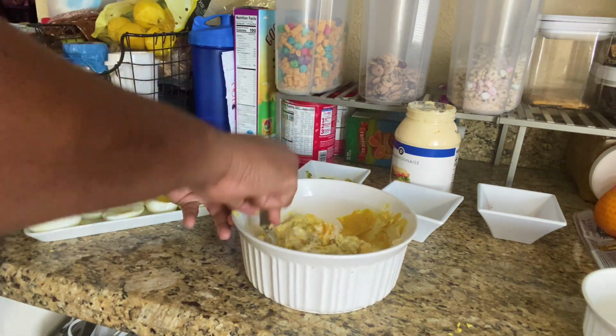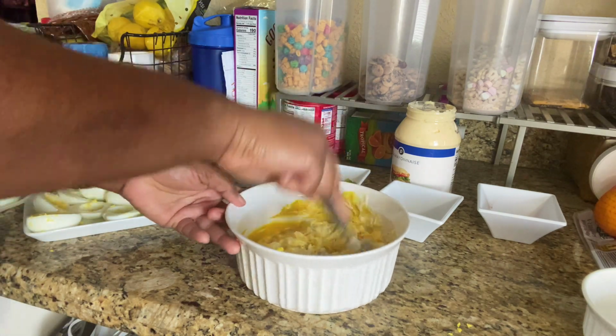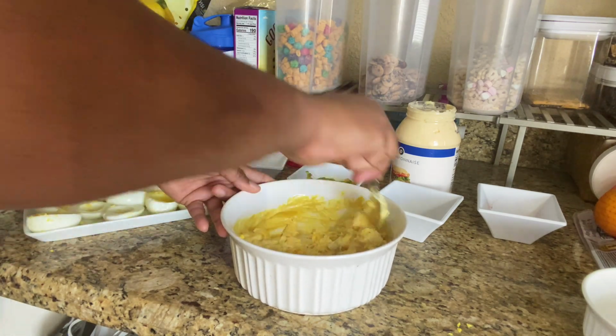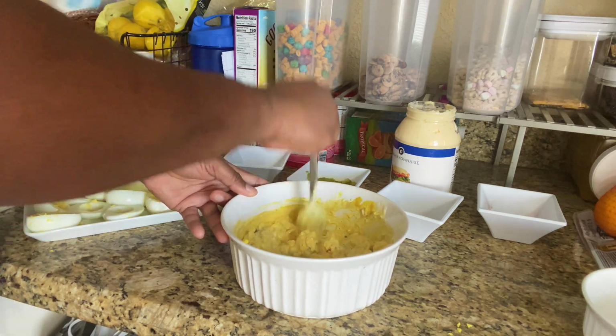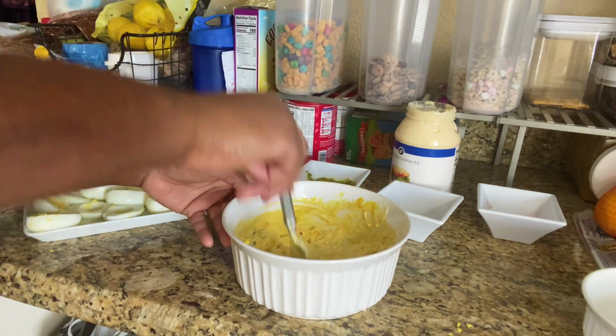In this case, this time when I made it, I really didn't measure my salt. I usually don't, but I did have a good bit of salt in that bowl. So it did come out a bit salty, but that's okay. To tone it down, you would just add more mayo and mustard, preferably more mayo. It'll just calm it down a lot more and make it less salty. So you guys will see me kind of do both during this time.